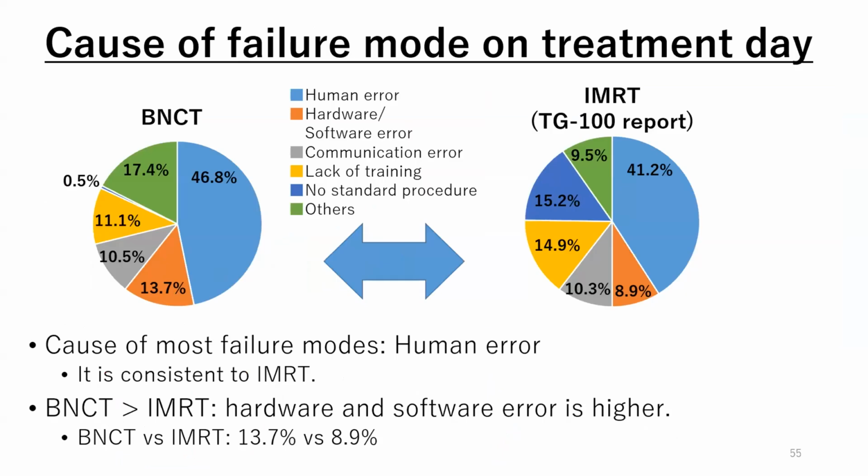From FMEA, the cause of most failure modes is human error, and it is comparable to that of MRT. It reaches about half of the total failure modes. Compared with MRT, failure modes associated with hardware and software error are very high.